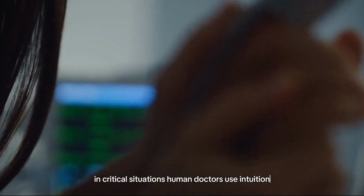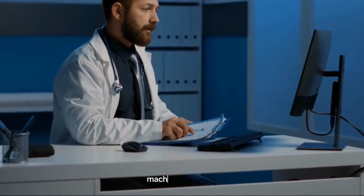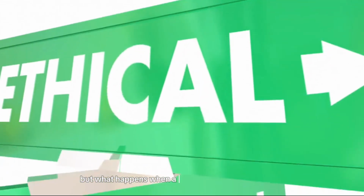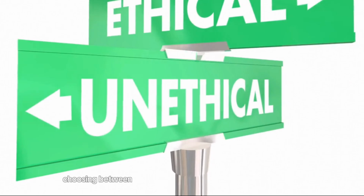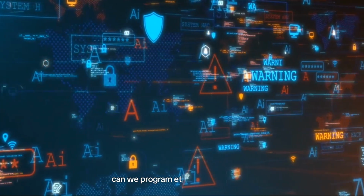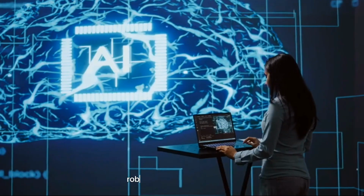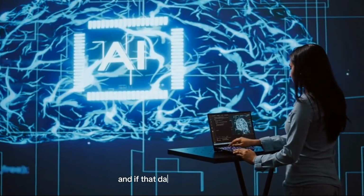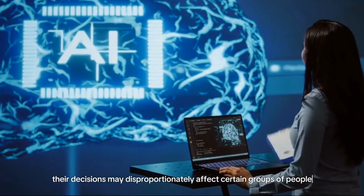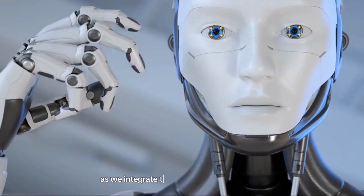Human doctors use intuition, experience, and moral judgment to make decisions. Machines, however, rely on algorithms and data. But what happens when a robot faces a moral dilemma, choosing between saving two patients in a life or death scenario? Can we program ethics into a machine? Another concern is bias. Robots operate based on data, and if that data is flawed or biased, their decisions may disproportionately affect certain groups of people. Ensuring that robotic systems are fair and unbiased is critical as we integrate them further into healthcare.